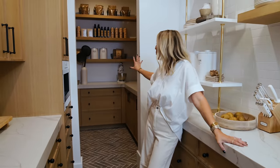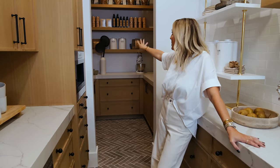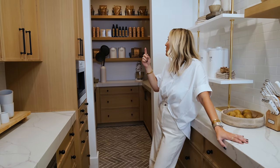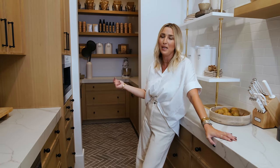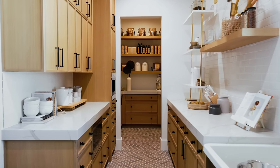And then as you continue through this space, this is where all of the actual food storage is. Right now it's prepped for photo and video, but when our clients are actually living here, there's a lot more Fritos and Cheetos and granola bars and all of the things that you need when a family actually lives here. So it's such a useful space, and I love how long and linear it is.